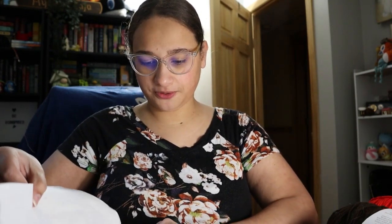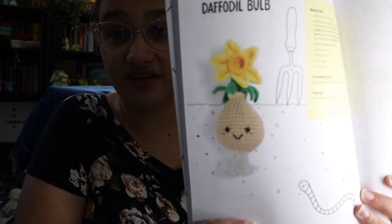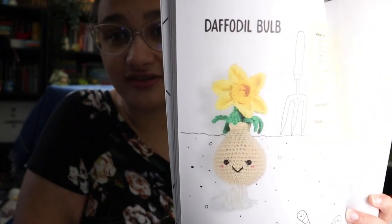What color is the daffodils? Yellow? This is separated by color. So I just need to... Oh, cool. Okay. I get to learn how to do some daffodils. All right. Let me just put some paper here. I think it's okay to show you materials. I think it's okay. Isn't that precious?